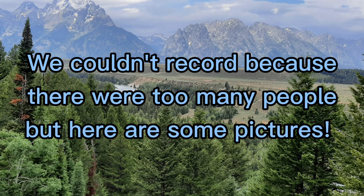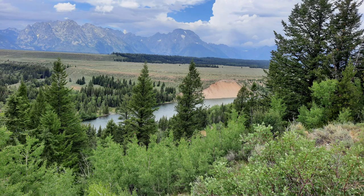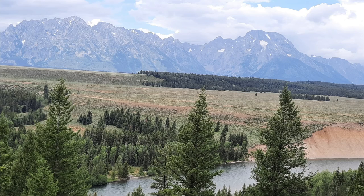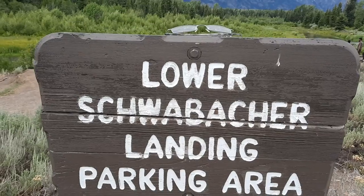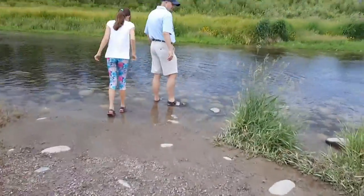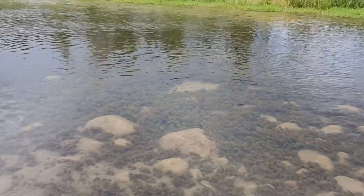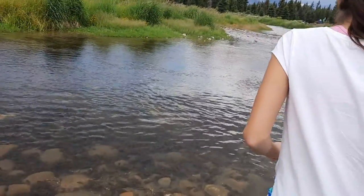That includes Jackson Lake Lodge. The next destination is Snake River Overlook. Schwabacher Landing sign. Got a nice Snake River here. You can still see the mountains in the background.